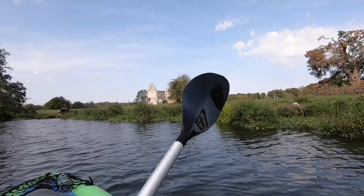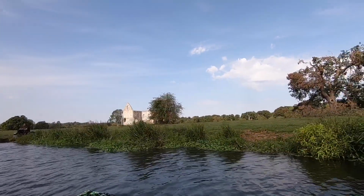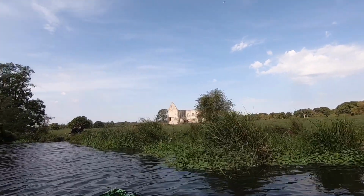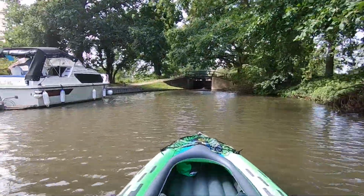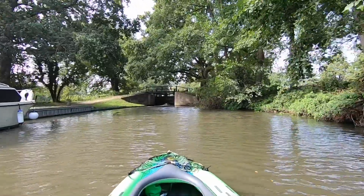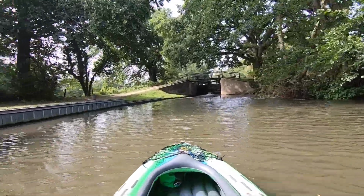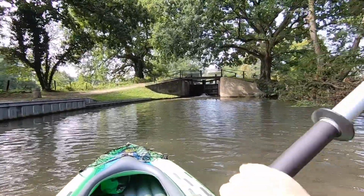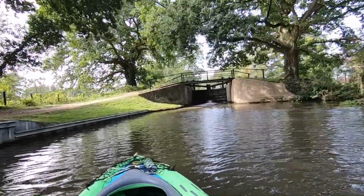There is the ruined priory, Newark Priory. So approaching Newark Lock. I was wondering where I was going to get out, but I noticed that the bank is very low right at the end here, so I should be able to climb out.